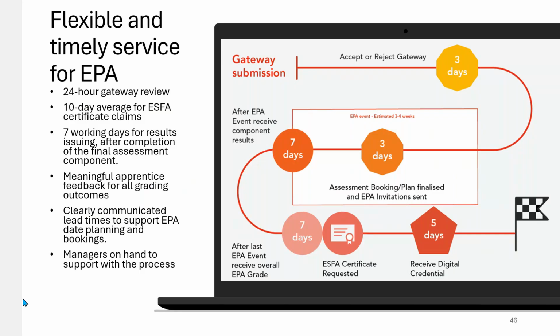So once the learners are through gateway, you can then book the knowledge test within the Evolve platform using your Walled Garden. And then obviously you'll upload the portfolios to the system once the events have taken place. So normally that will be a 3-week process between events. You've got the learners being uploaded in the gateway and confirmed, and then the events taking place. And then the results will be out within 7 working days after that.